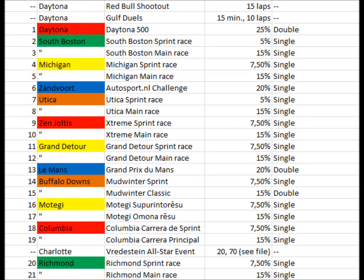Then we move on to Utica for races number 7 and 8. The Utica sprint race and the Utica main race, 5% and 15%, both single points.